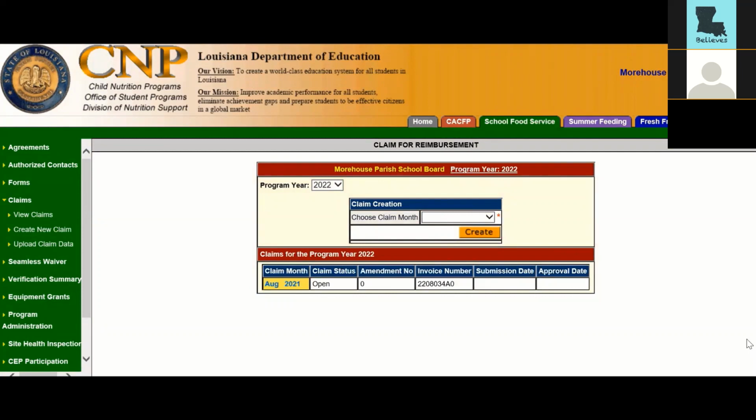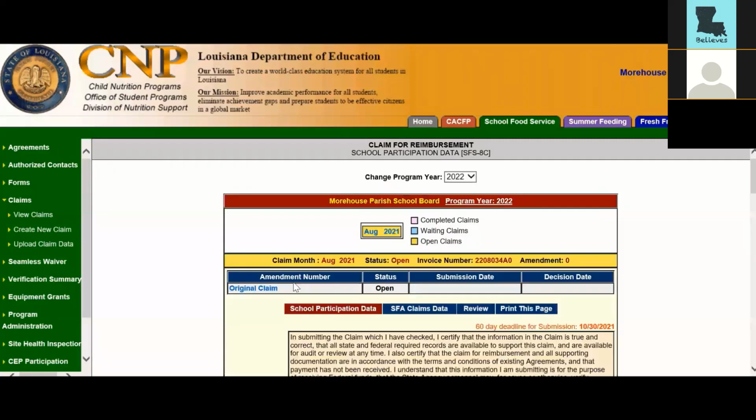The claim for August 2021 has now been created and is listed under the heading Claims for the Program Year 2022 and under the column with the heading Claim Month. To access the claim, the user will click on August 2021 and click on the School Participation Data tab.